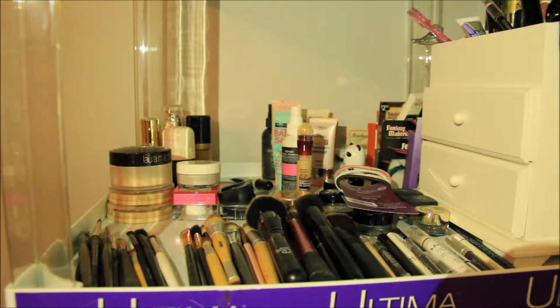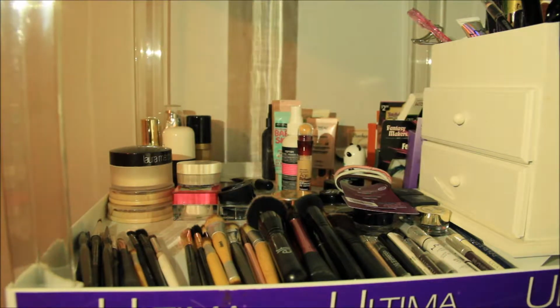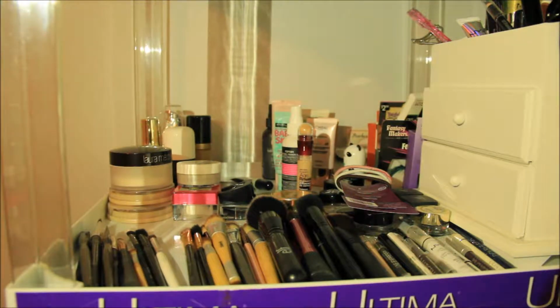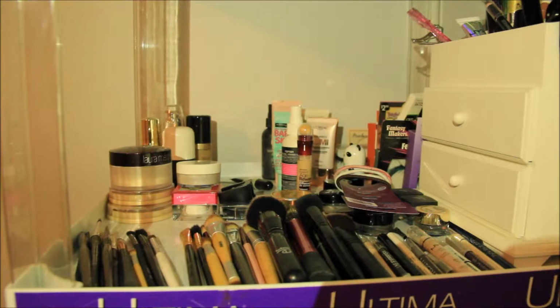Okay guys, welcome to my makeup display video. It's very messy because I really don't have a good area to place my makeup, no really good shelving, and I really don't got any good lighting in here, so I'm using my camera light to light this. So if it looks a little awkward, please forgive me.